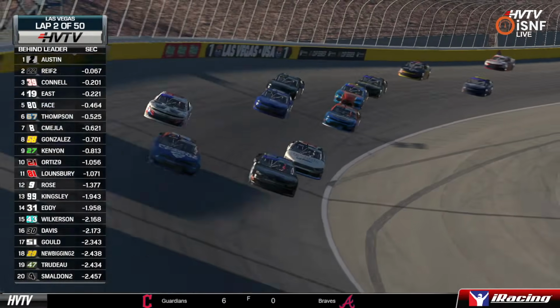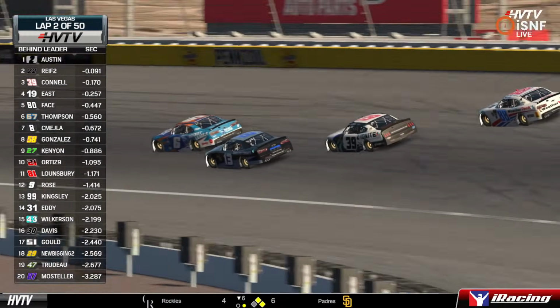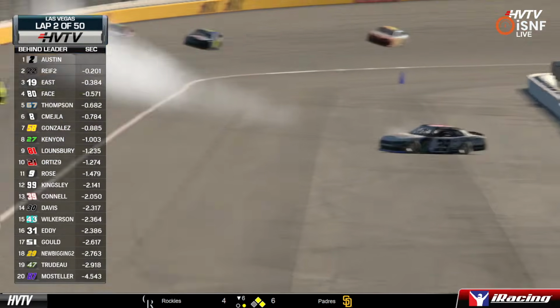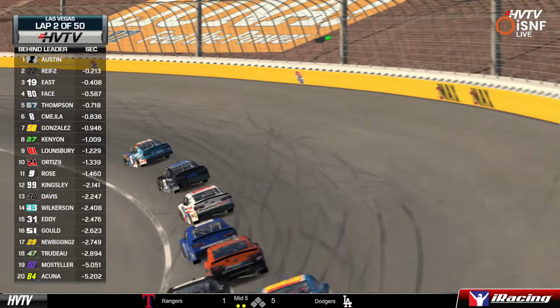Tyler Reif, hard to be aggressive. You're going to look underneath the 6 of Gavin Austin, trying to make the move for the lead. Down with the huge run off the top, though. Going to keep it. Sideways to 39. Jackson Connell. He'll spin it down the back stretch here. Single car spin. We'll keep it green, though. Go back up here to the ballot for the lead.